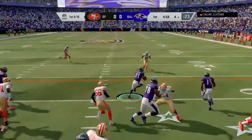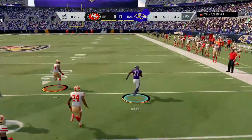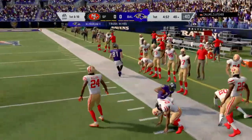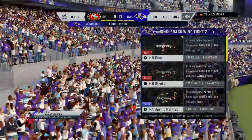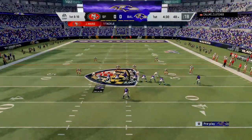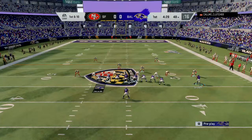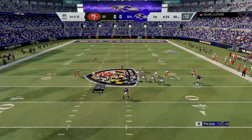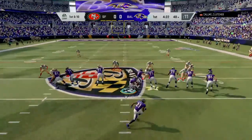The drive starts here with a carry by Ingram. That's an end around run now. And he will finally be taken down up at the 48. A huge play there right off the bat. 44 yards on the ground. First down. First and 10 at the 48-yard line.